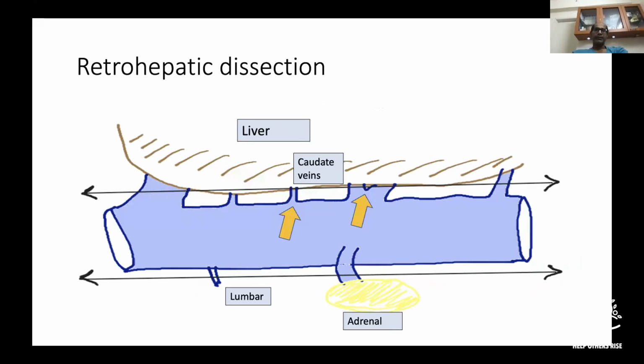A retrohepatic dissection, I think Dr. Ilango again has gone quite extensively into this. I think just a couple of points. What technique you use to control these veins, either the caudate veins or the inferior right hepatic veins, depends on the size. So smaller veins you can tie. We usually tie and put a stitch also. But a larger vein, it's better to put a spoon clamp, divide and suture it, rather than tying it, because the tie can very easily slip from these larger veins because the base is quite broad.